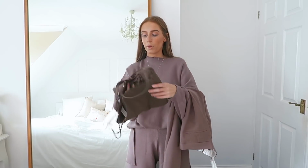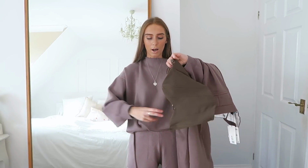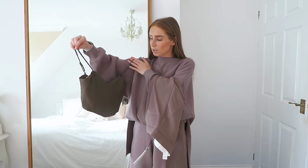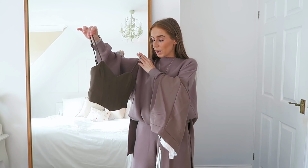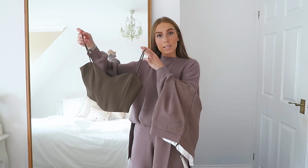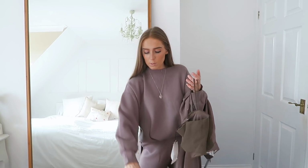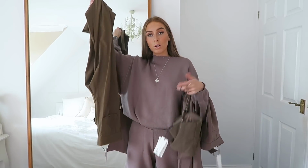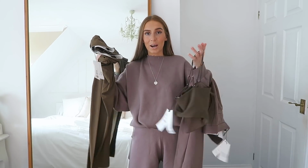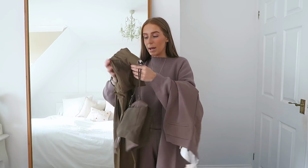So this is the top that I got. It's just a corset kind of top, but it has got straps, so it looks like that, and it's kind of a browny green colour. Again, I got this in an extra small, and it's got a little bit of boning detail in almost. And then I did also get these wide leg trousers, which again looked the same colour as this online, but they're not. So neither of these pairs of trousers actually match. These ones are a slightly better match.